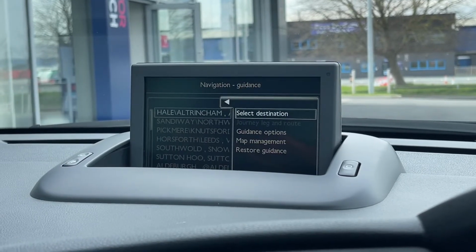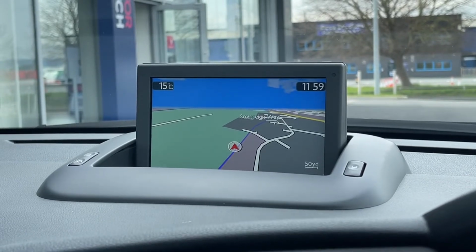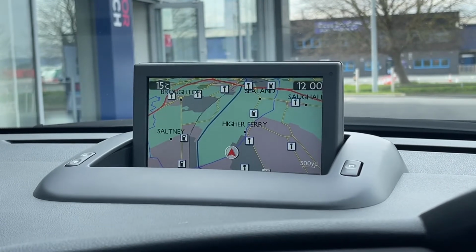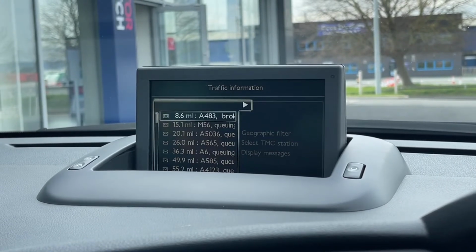Going back to the main media system there, I've got navigation here. We can see all your saved favorites can go in there, and of course this lovely little map here. You zoom in and out like so, giving you a nice clear view of the area. Can actually show you local amenities as well, such as the nearest petrol stations, which is nice if you're not too sure on the nearest one. You can navigate to it nice and simply.